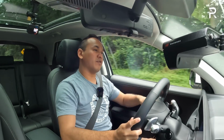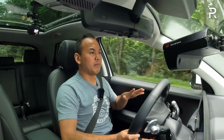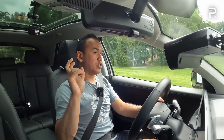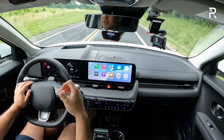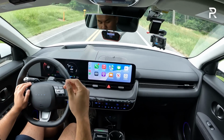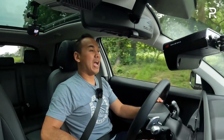The ride quality is very agreeable. It's very comfortable. It's not too soft, but at the same time, it feels sporty-ish. Remember, the Ioniq 5 N is one of the best handling electric SUVs that you can buy in this segment. So it's no surprise that you find hints of that fire in this architecture. The steering in the car is very quick, responsive. It changes direction so fast that it almost feels like you're driving a hot hatch.